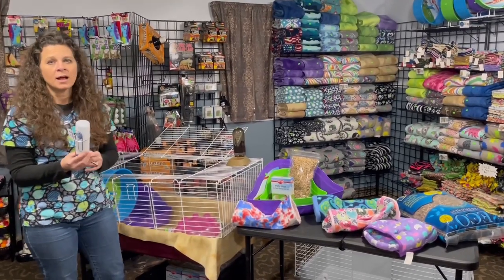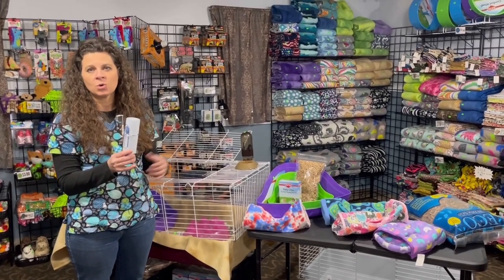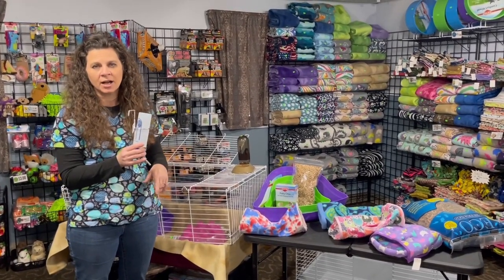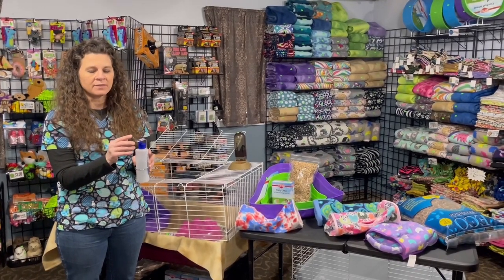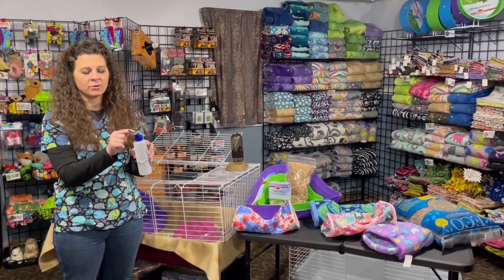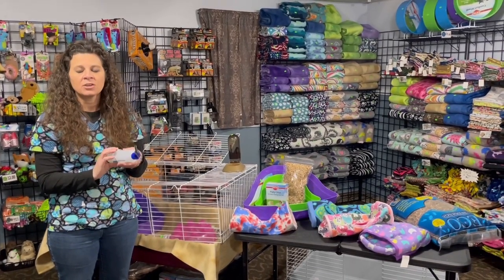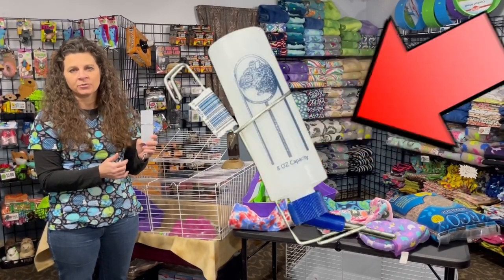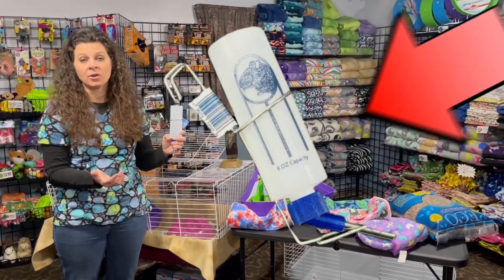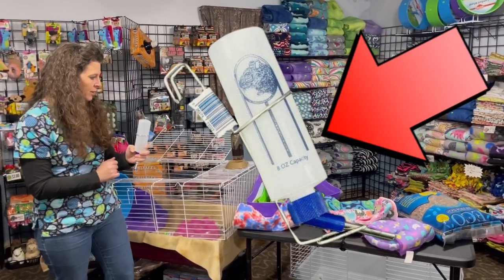Another option, when you look at your water bottle, how do you know it's safe? There are horror stories of hedgehogs getting their tongue caught. This water bottle has a safety feature, and that safety feature is that the ball falls down into the tip, so your hedgehog will not get its tongue cut. We have been using these water bottles for literally thousands of animals of all different species, and I've never had a problem with this type of tip, this particular one.